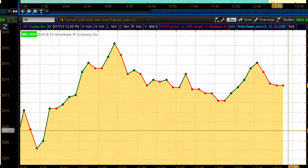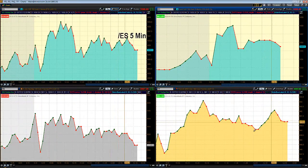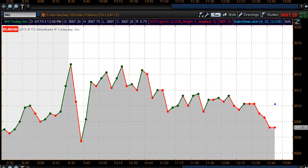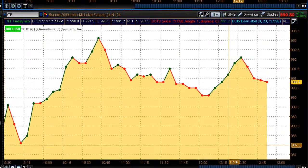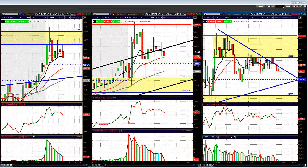On the 5-minute chart of the Russell 2000, nice little up move, pull back, and they're trying to buy it back up again here. The Russell 2000 is trading the cleanest today. The NASDAQ is trading the choppiest here. You can see up, down, just a choppy mess. So if you're trading the indexes, you want to look at the Russell 2000 or the ES, S&P 500.